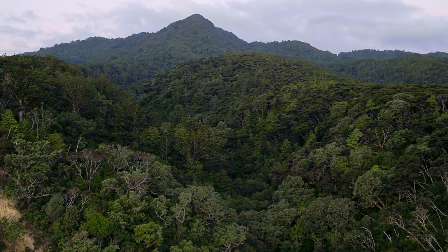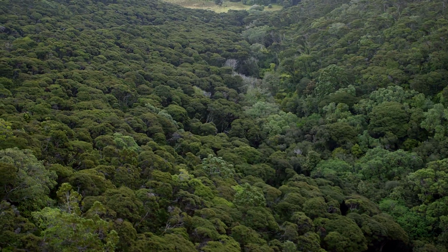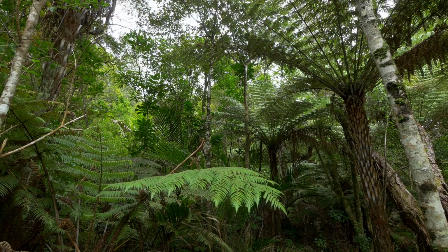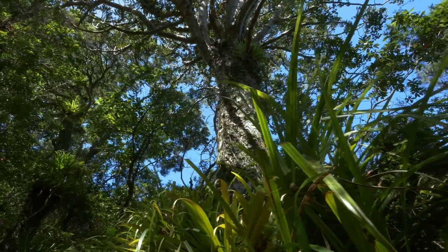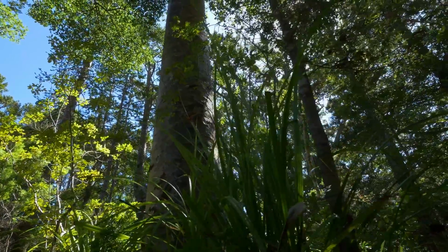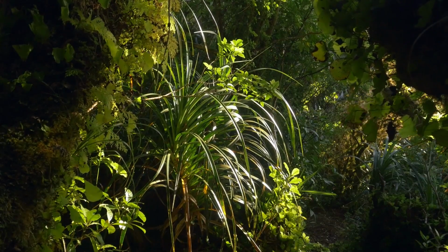You walk into this bush and you quickly realize that this is primeval New Zealand. Two-thirds of this is virgin forest. Some of these ancient kauri were alive to see the arrival of the first humans. This is the sound of New Zealand as it once was.